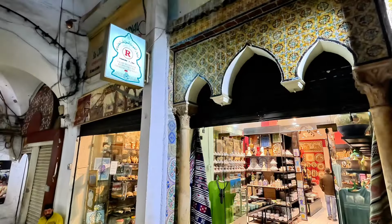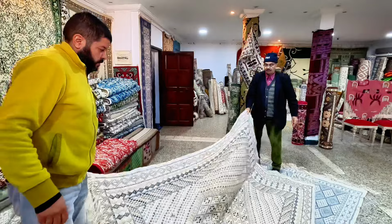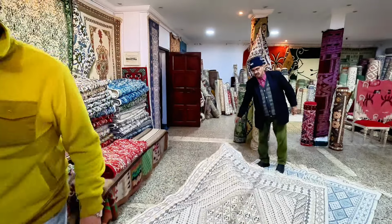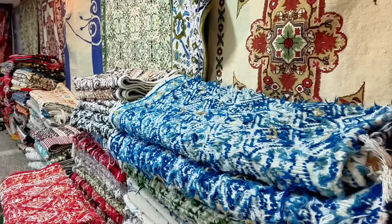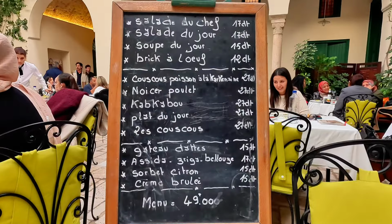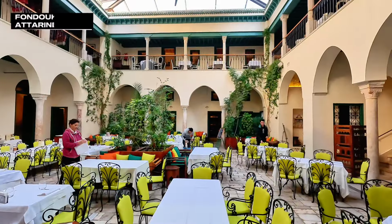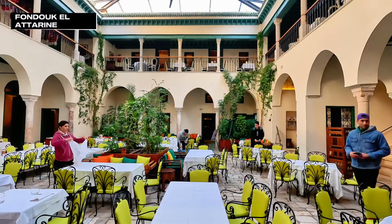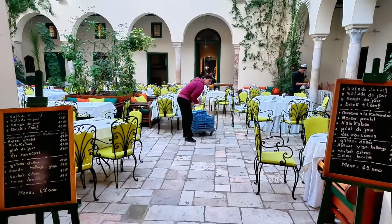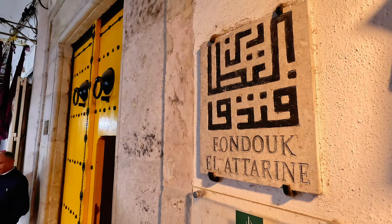The shop had all sorts of items for sale. One room near the view was full of rugs of different sizes and various colors. They were amazing, but I was not in the market for a new floor covering. What I was in the market for was lunch. I'd seen this beautiful space in the Medina a couple of days before and became determined to treat myself. The name is Fondouk El Atarin, and I found it to be the most incredible choice.